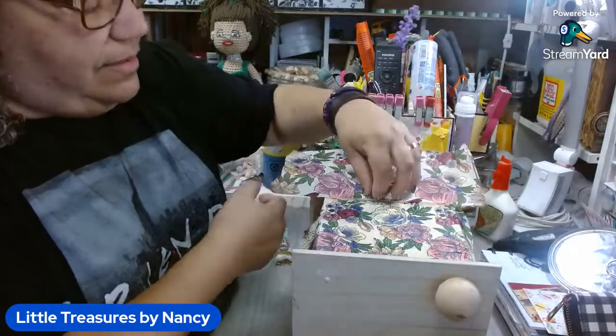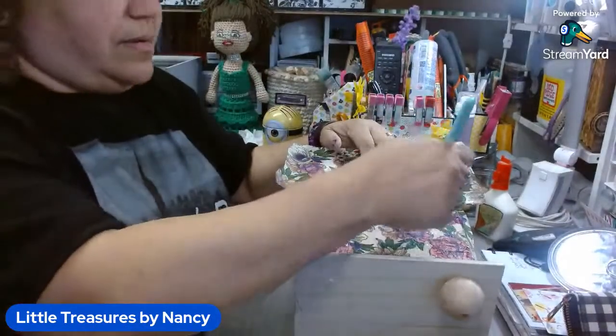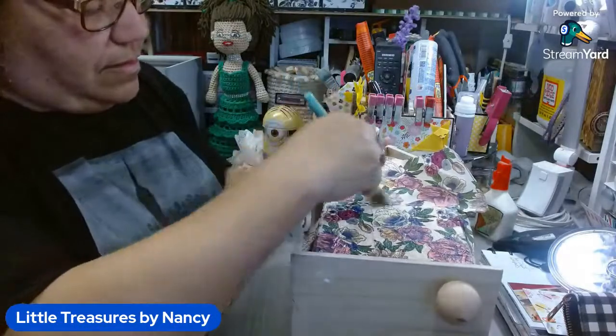So it's like, oh my. Yes, ma'am. I don't know if these are boys' pants or girl pants. I'm putting them in the boys.